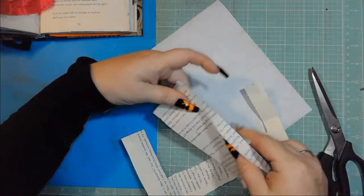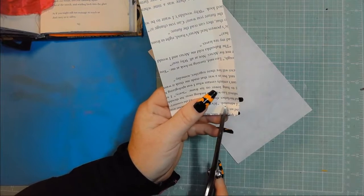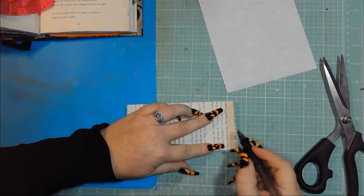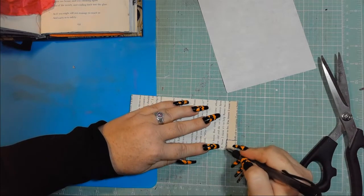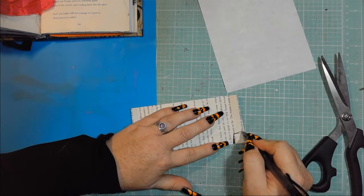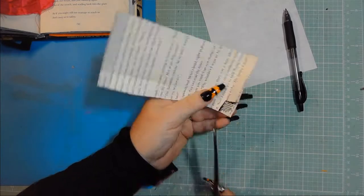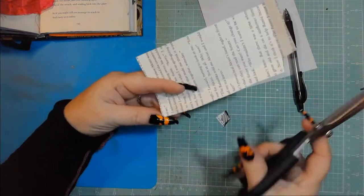So I still have where my page is folded. I just cut off some of the excess. Then what I want to do is kind of come in and nip these corners, and let me show you what I mean. Where my fold line is, I can see it just barely right there. So what I want to do is come in at an angle and remove this. Come in at an angle, remove this. So this whole area is going to be gone. Hopefully that makes sense. And it doesn't have to be super precise like that. It's just to kind of remove some of the bulk when we fold these. I already cut that one.